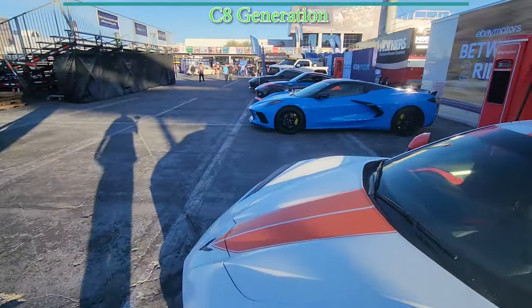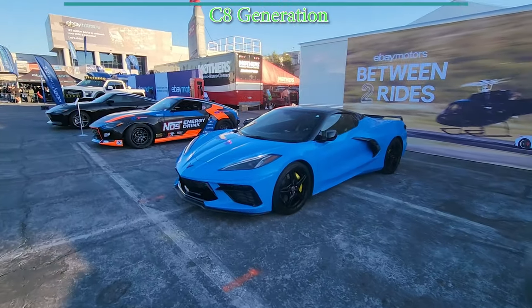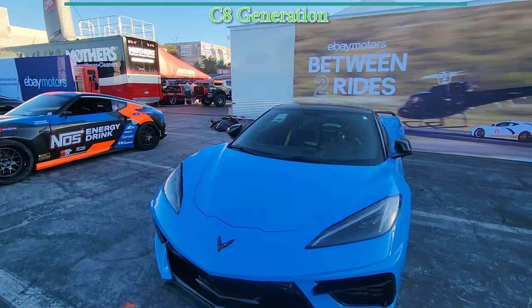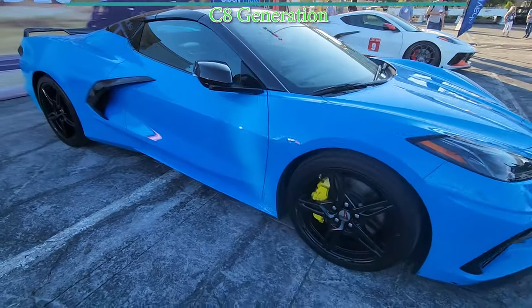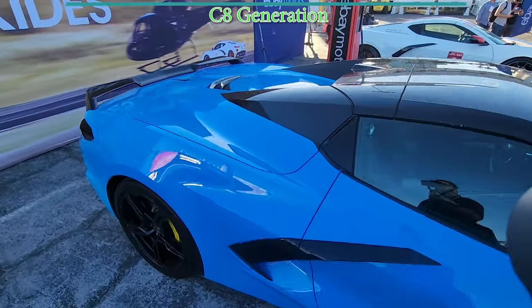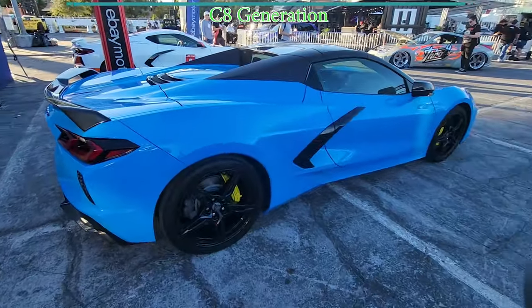So I don't know, this is just a run-of-the-mill HTC. Nice color combo, that rapid blue or whatever it is with the yellow calipers. Hard top coupe, nothing to see here, just pretty much stock C8.